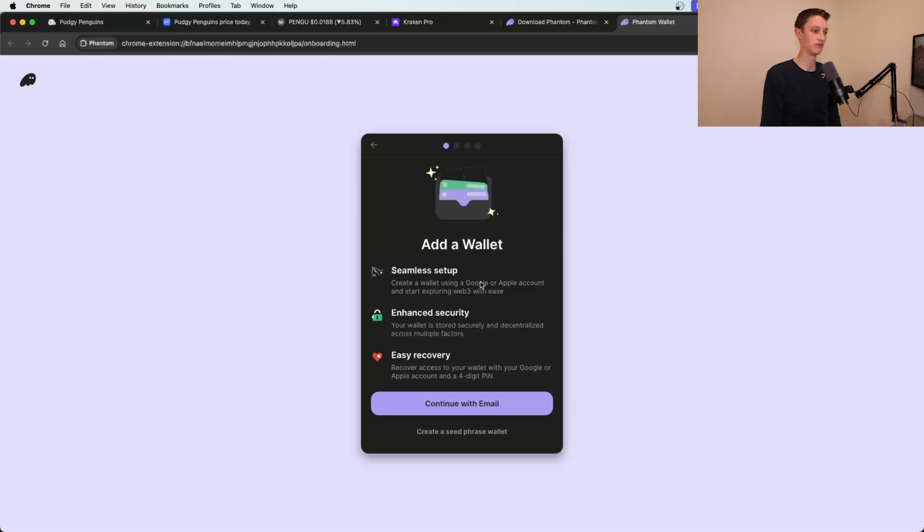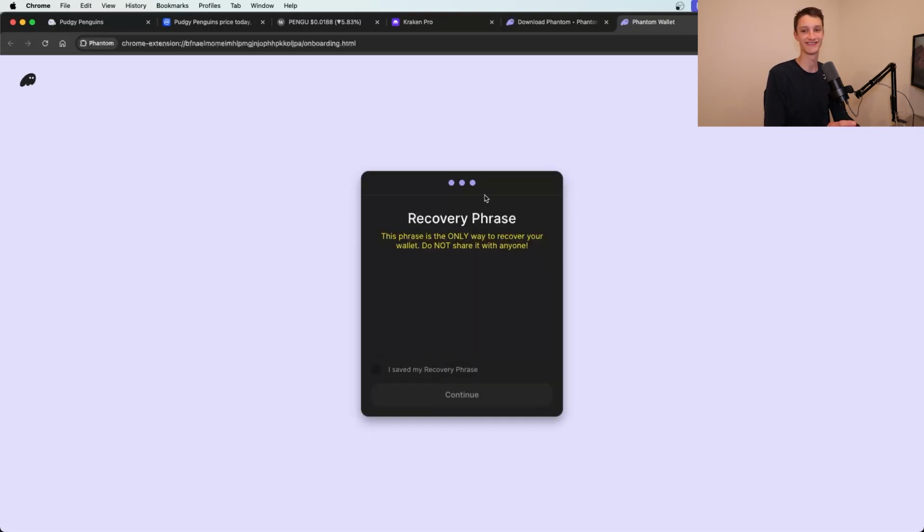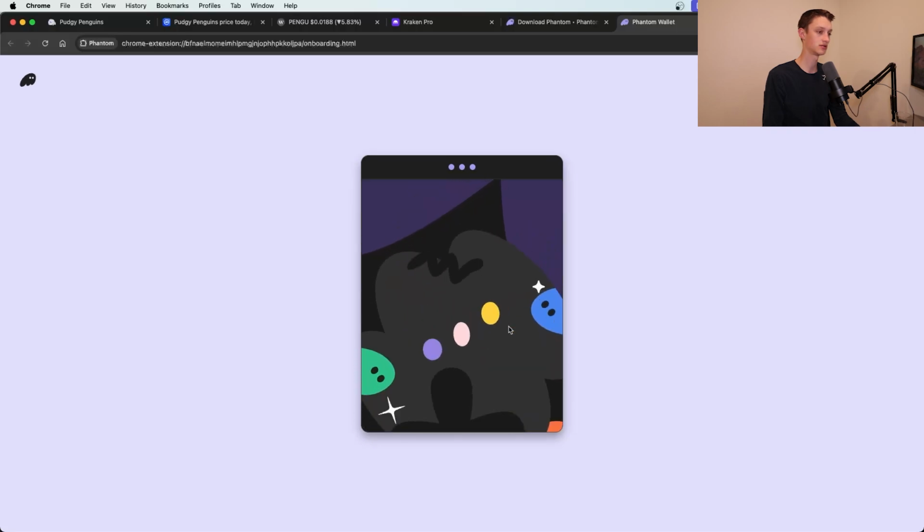It'll run you through some different options and information. You can either continue with your email or create a seed phrase for your wallet. I'm just going to go create a seed phrase. So this recovery phrase here, as it says, don't share it with anybody. This is how you access your wallet. If you ever were to lose your password or get set up on a different device, make sure to write this down or save it very securely. Do not share it with anybody, no matter who asks. My seed phrase is now saved, so I'll just go continue. And then we'll take that username.